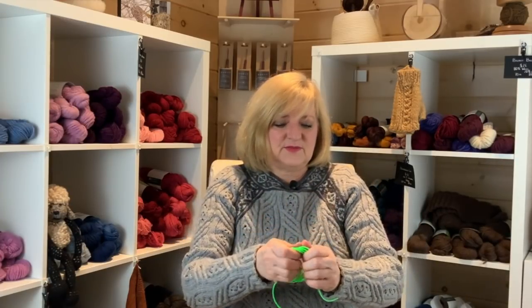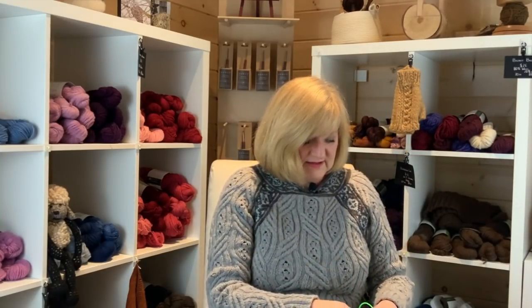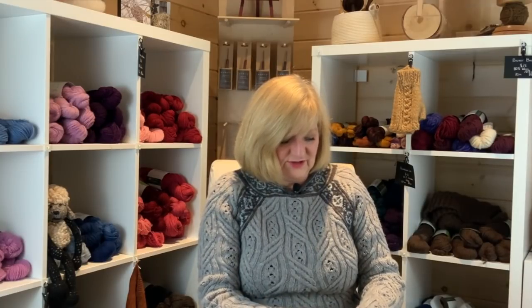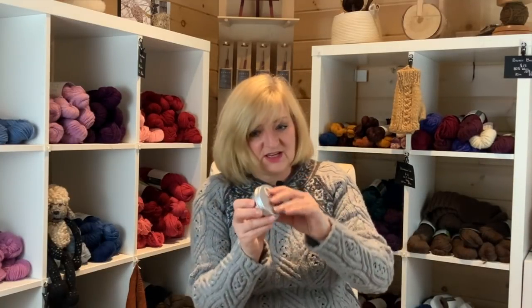And there's 14 colors, I think. They're not all this bright, but it seems like the bright ones are going first. So people like the really groovy ones. They just come in this little can. So you can check that out.